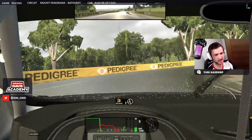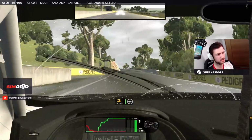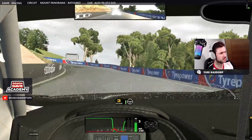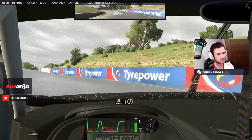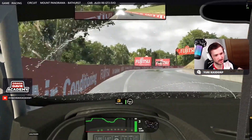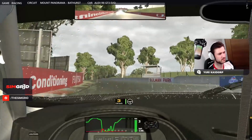Avoiding the inside again. There's a lot of standing water. This corner is very slippery as well because there's a puddle on the inside here. You can see, making a slide wide. Avoid the puddle on the inside there as well. Trying to run it wide here. Avoid the puddle on the inside and at the exit. It's a very big one there.